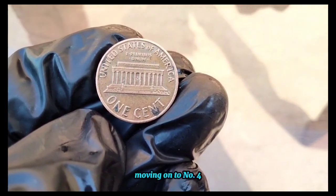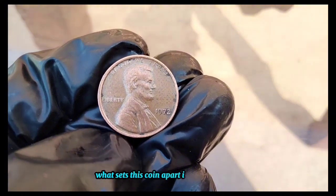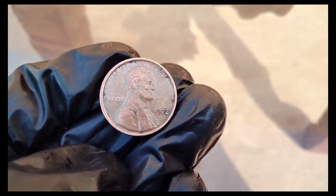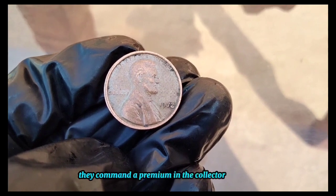Moving on to number 4, we have the 1972 Lincoln Memorial penny. What sets this coin apart is its proof status. Struck at the San Francisco Mint, these proof coins are known for their exceptional quality and sharp detail. Due to their limited mintage and pristine condition, they command a premium in the collector's market.